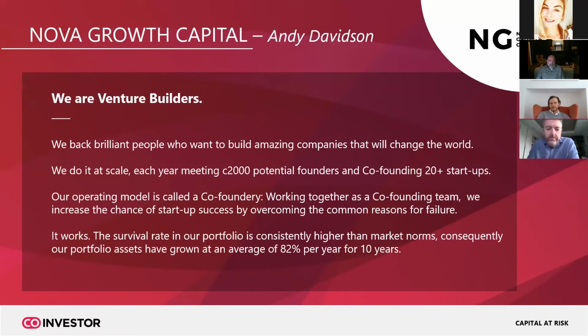We do this at scale. So last year we co-founded 23 companies. We have a venture readiness program that provides us with a deal flow pipeline of appropriate founders. We get about 40 applicants a week into this, and that runs continuously. When I say co-found companies with founders, predominantly that's all about surrounding them with teams.